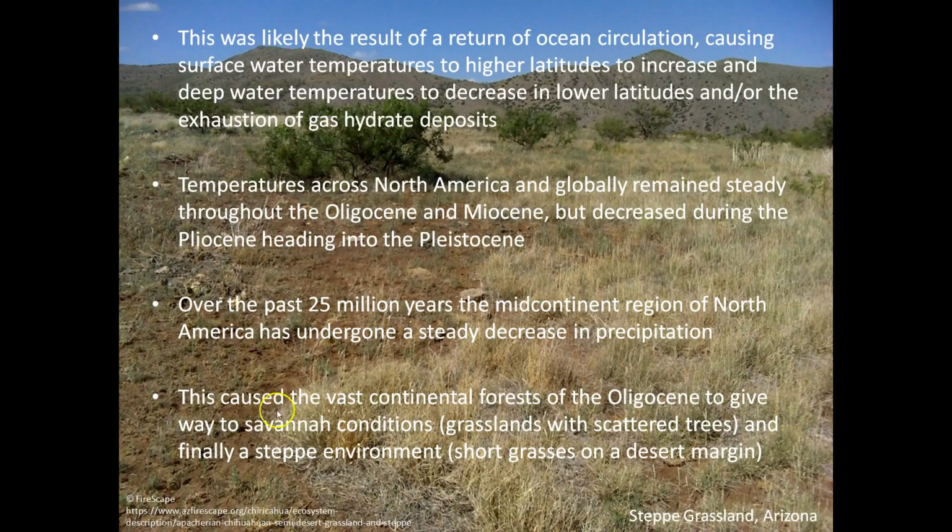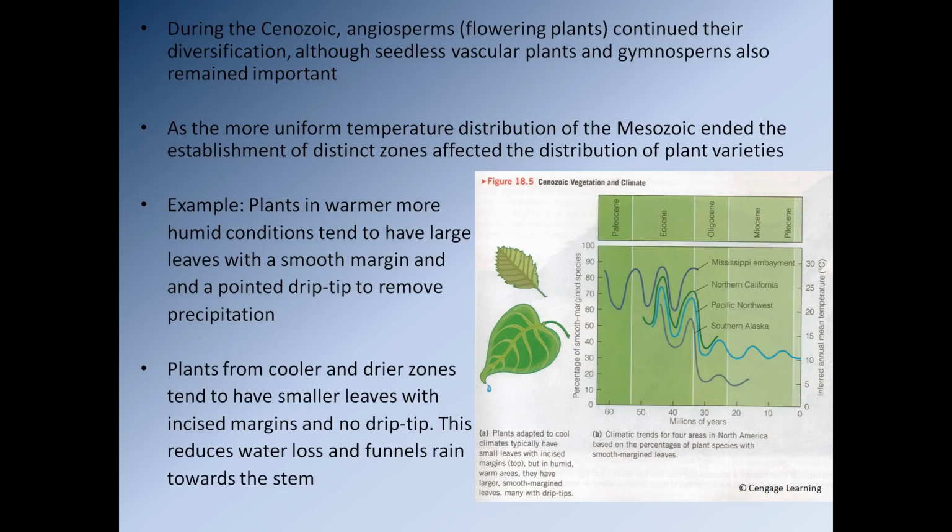And over time, this savanna-like conditions actually gave way, and we finally ended up with what's referred to as a steppe environment in some places. So conditions became extremely dry, verging on near desert. Think of places like New Mexico, Nevada, Arizona, those kind of states.